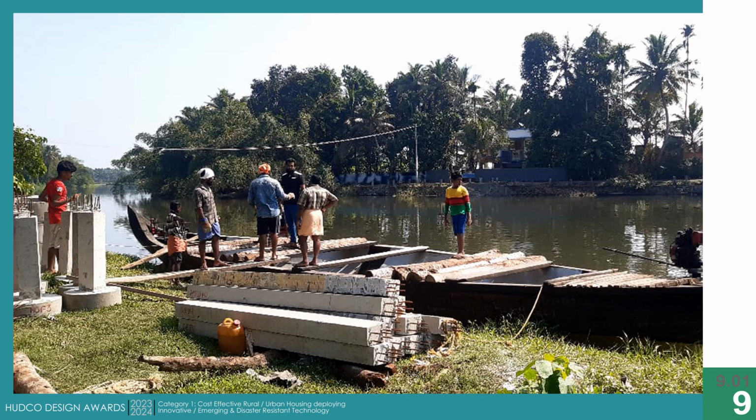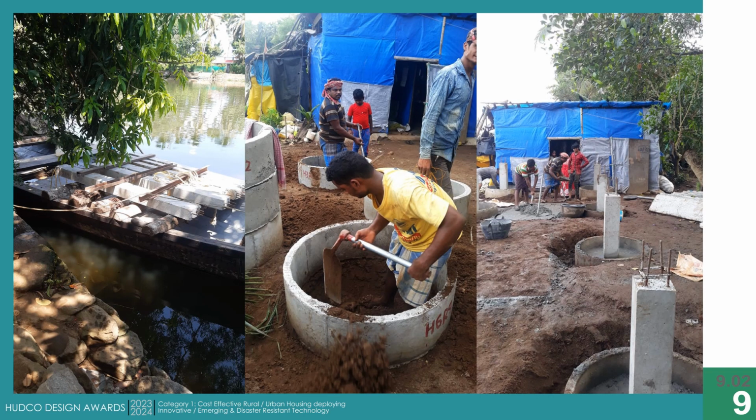Another challenge was the transportation. You can see that we had to transport the precast elements through water canals using wooden local country boats with manual and motorized boats. So the elements were broken down into the weight which can be carried by 4 to 6 people. Here you can see the country boat with the precast elements being transported and the laborers installing the rings and installing the footings in place with cast in situ concrete.